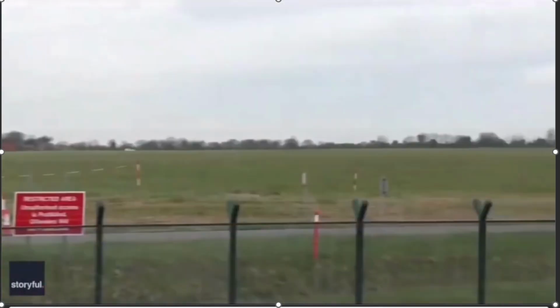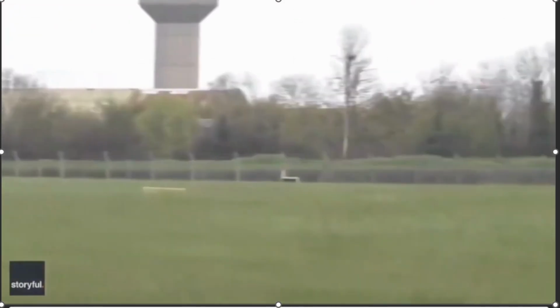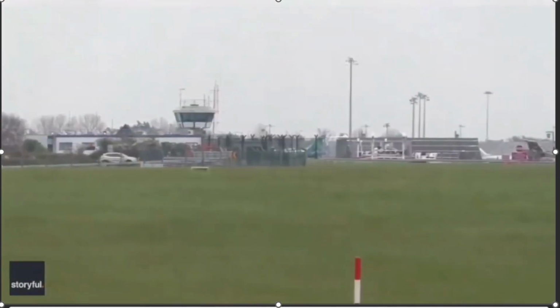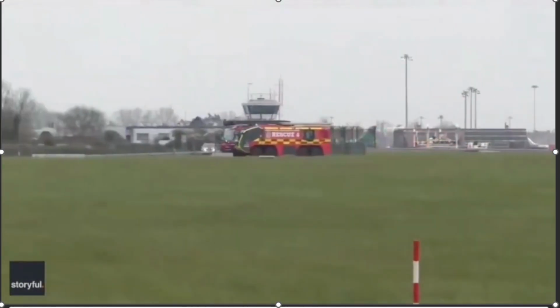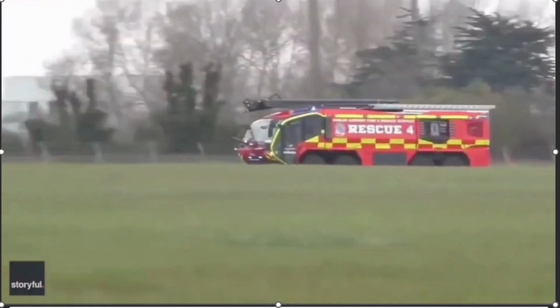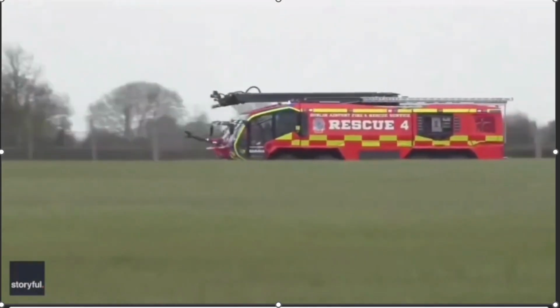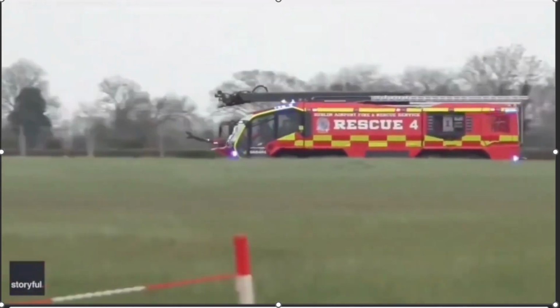So once you make contact with the pilot, then you're going to go ahead and try to get a flight manifest to see how many people are on board. Did anybody get injured? Can we make access to them to get them to the hospital? So there's that. Our vehicle looks like about 4,500 gallons of water on this one. Could be a Rosenbauer, a little different than ours that we use.